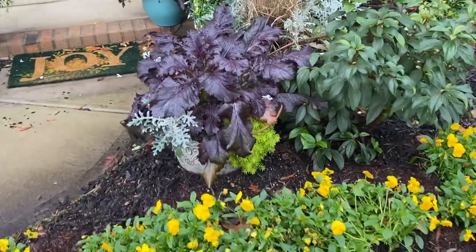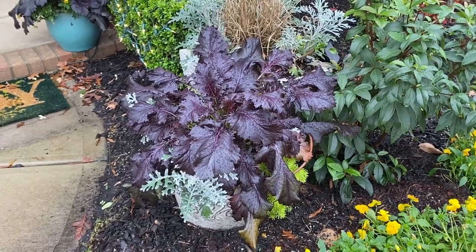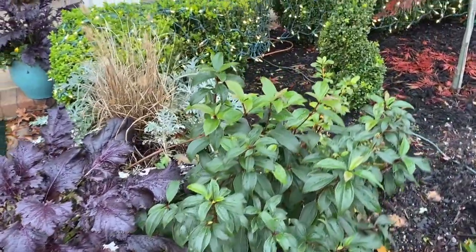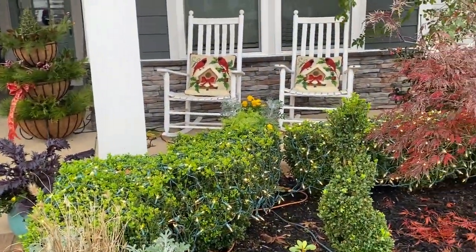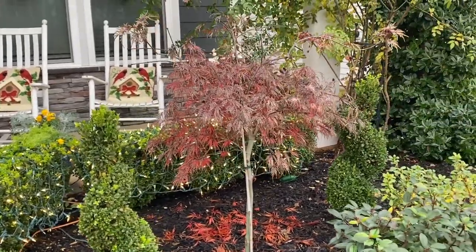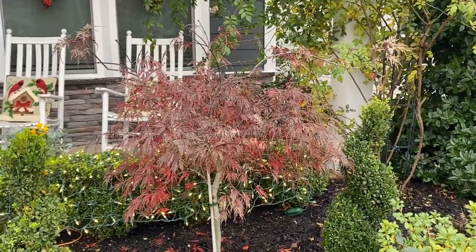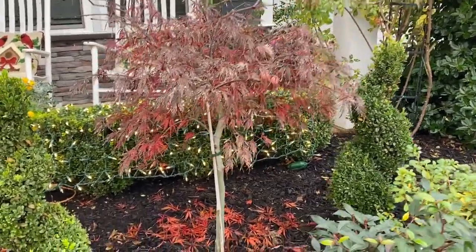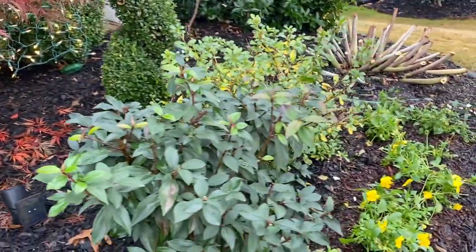I do have some containers here in the very front. This is the Miss America kale. This is a viburnum. I have some sprinter boxwoods here that are creating a hedge. I have a spiral boxwood. And then I have the Japanese maple tree. You can see that it's losing its leaves there a little bit too. Another viburnum.